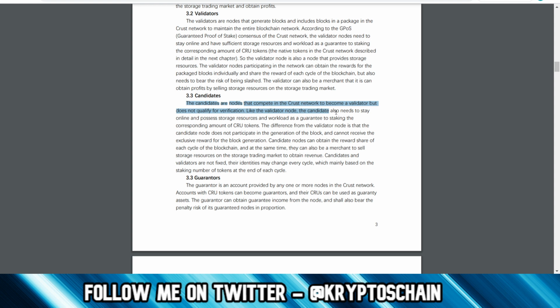The candidates are nodes that compete in the Crust network to become a validator but do not qualify for verification. Like the validator, the candidate also needs to stay online and possess storage resources and workload as a guarantee to stake in the corresponding amount of CRU tokens. The difference from the validator node is that the candidate node does not participate in the generation of the block and cannot receive the exclusive reward for the block generation. Candidate nodes can obtain the reward share of each cycle of the blockchain, and at the same time they can also be a merchant to sell storage resources. So here's one of the smaller disadvantages of being a candidate, is that you don't actually generate the blocks like the validators do.